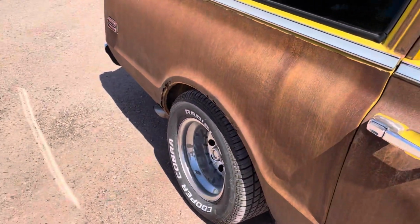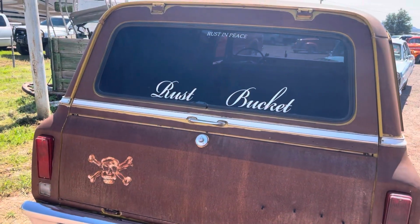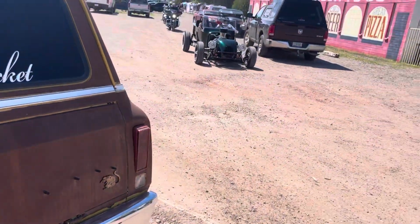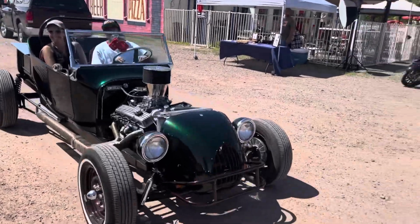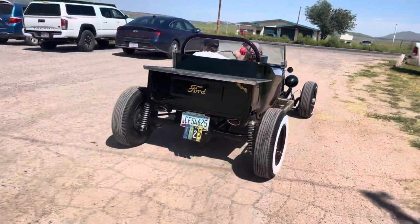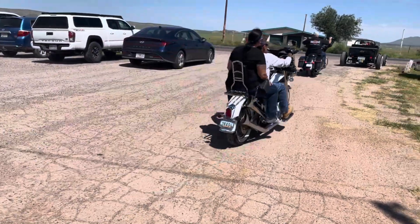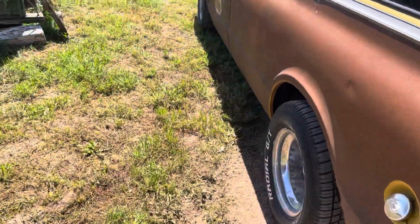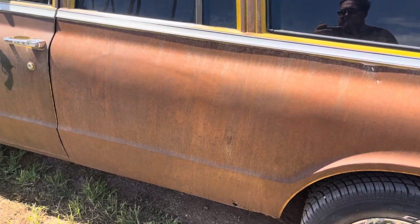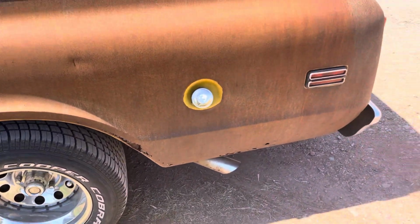I'm gonna go around the other side. See, the side has two doors, front and back. The other side should only have one. Rust in peace, and the rust bucket. Here goes Randy. Here's the driver's side. See, it's got one door. They didn't put the doors on the driver's side because they put it on the curbside of the car.